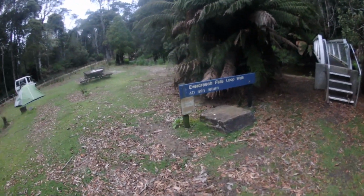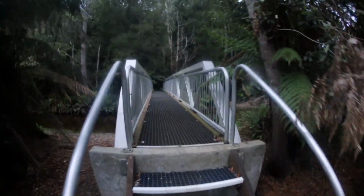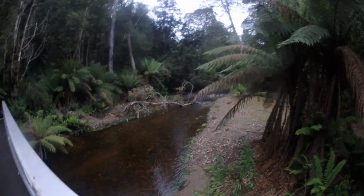Hello everyone, as you can probably see by that sign, I'm in the Evercreech Forest Reserve and I'm going to be hiking to Evercreech Falls, which is actually on a tributary creek to the Evercreech Rivulet, which is the creek that I'm crossing over now.